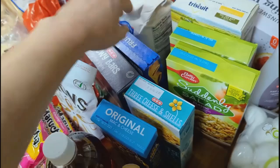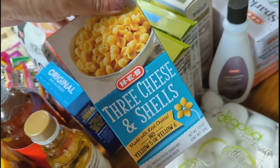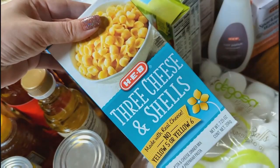The boys got some cereal bars, mixed berry, and then some cookies and cream granola bars. We already have one box of this macaroni in the pantry, but we're having macaroni with the dinner one night, and I thought I'd just grab an extra box just in case. And then Garrett just wanted some regular macaroni for lunch or something.